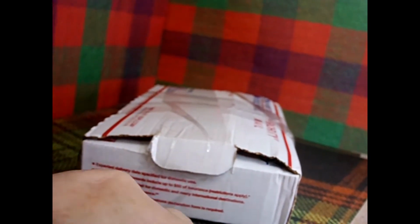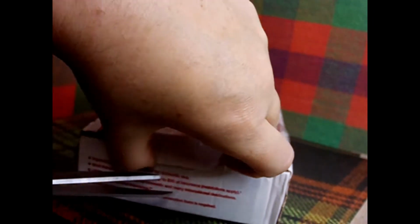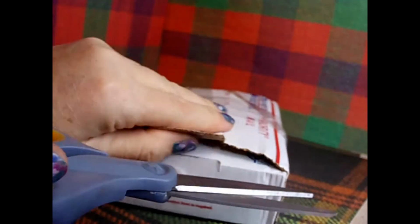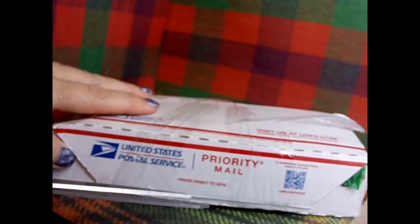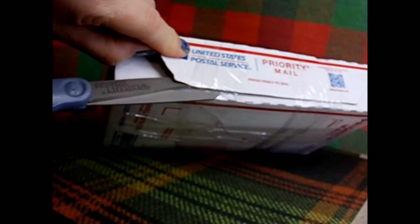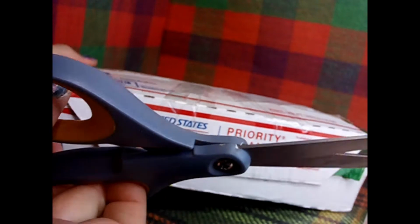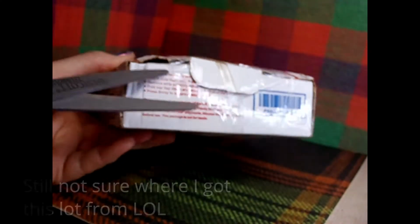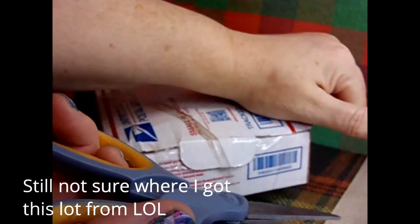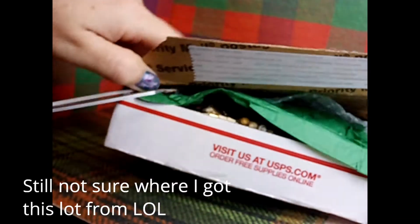Okay guys, this is a little bit larger box. It's from Julie. I think this is from a Facebook jewelry page that she said she had some lots that she wanted to sell, and I believe that's what I bought this from. I'll have to look it up and see if it was Facebook or Instagram or YouTube. That's kind of all where I'm buying stuff from, so this is from one of those.